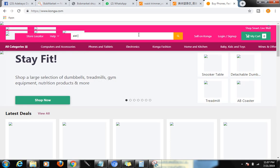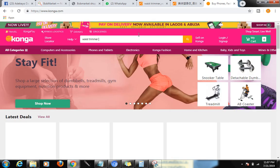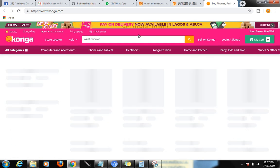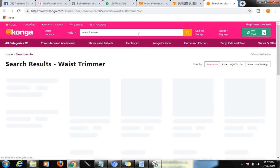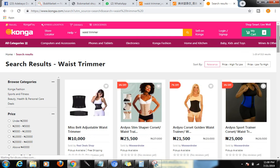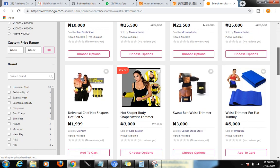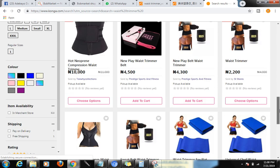Okay, this is Konga, Konga.com. I want to see if I can make more profit from that product in Nigeria. Yes. So let me search how much they are selling it in Nigeria. Wow. Okay, we have different kinds of waist trimmer here, and trust me, different sellers with different prices.